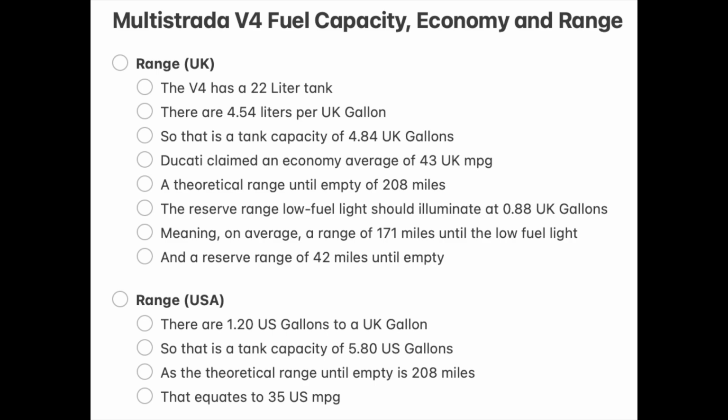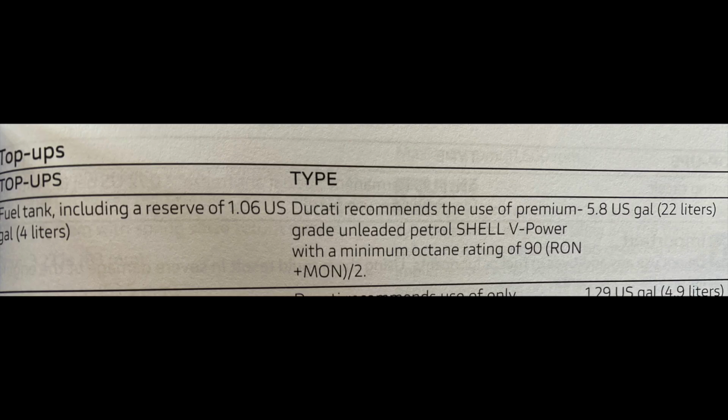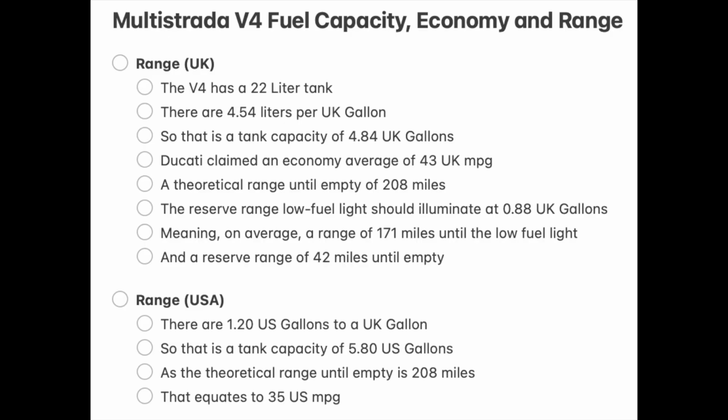So that means that the tank capacity is 5.80 US gallons. And of course the theoretical range is going to be the same at 208 miles, assuming the fuel tanks are the same size, which we assume they are. And that equates to 35 US miles per gallon.